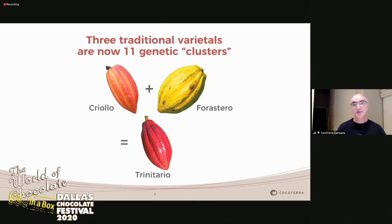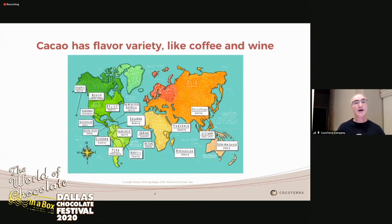A little bit about cacao and how it grows. First thing you probably know is that, like coffee and wine, there's a lot of variety in flavor depending on where it comes from. This is from Megan Giller's book, and I recommend it if you haven't read it. You can have all sorts of different flavor profiles, and that depends on a lot of different factors: the terroir, the varietal, how it's fermented, etc. We'll go into a little bit more detail of that later.